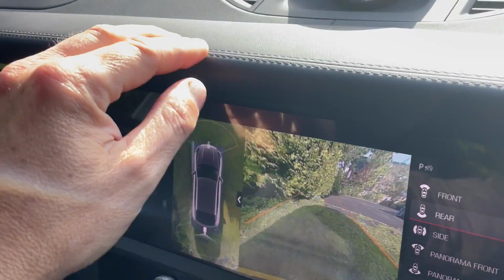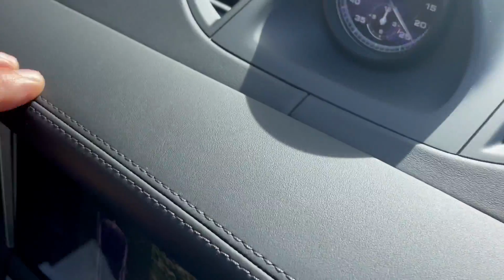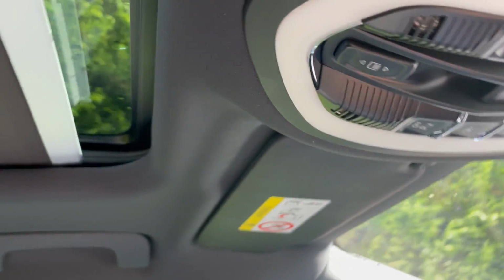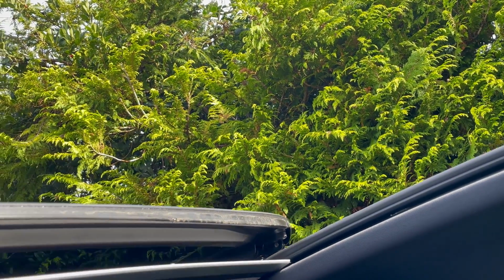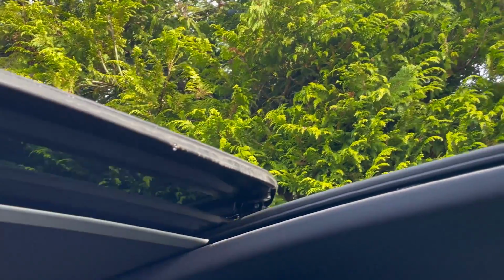Standard spec is pretty good. There's no leather on this glove box lid, but it feels good quality. I'd say this isn't leather, but this is. And we've got the pan roof. So one of these buttons will open it. There we go. I think it's just over £1,000, as I said earlier, but it's money well spent with the colours.